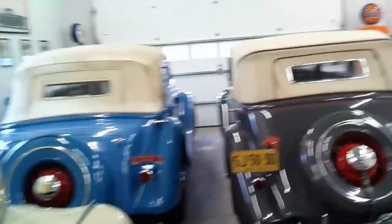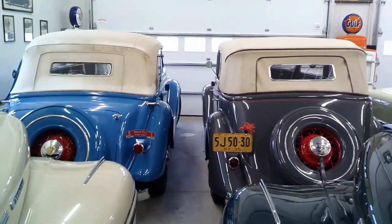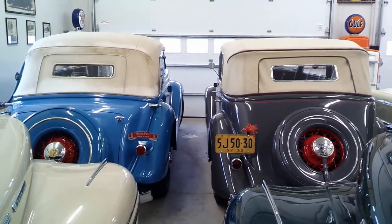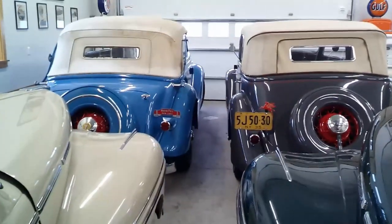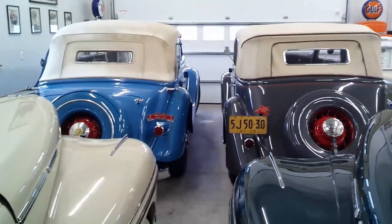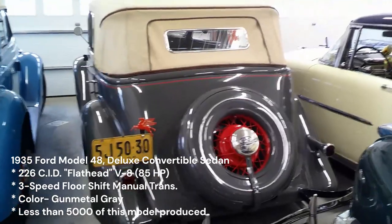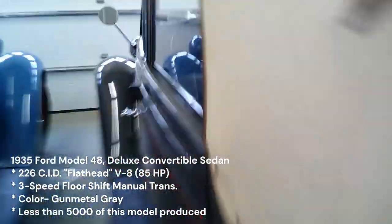Okay, two of the more rare cars in the shop back here in the garage is the pair of 35 Fords sitting here. So from the front, you can tell they're 35 Fords. From the back, you might look at the one on the left and say, what the heck is that? I'm going to get to that one second. First, I'm going to look at this 35 Ford. This is a 35 Ford convertible sedan, or a sedan convertible. I don't know which way you say it.